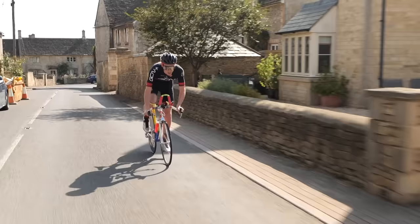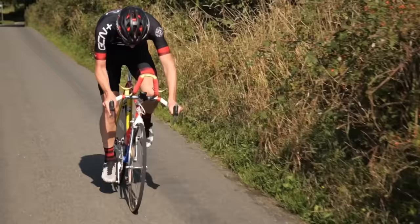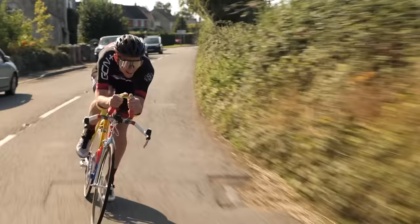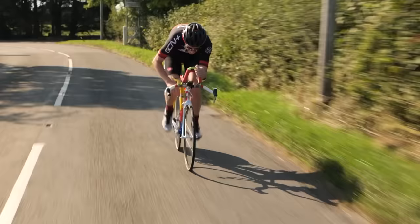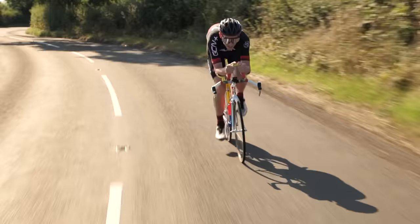There's one thing going through my head at the minute, and it's Greg LeMond in 1989. I'm channeling my inner Greg. This position is insane, but it does feel quick. Can we just have a moment to appreciate one of the seismic shifts in performance between 87 and 91 was index gears.